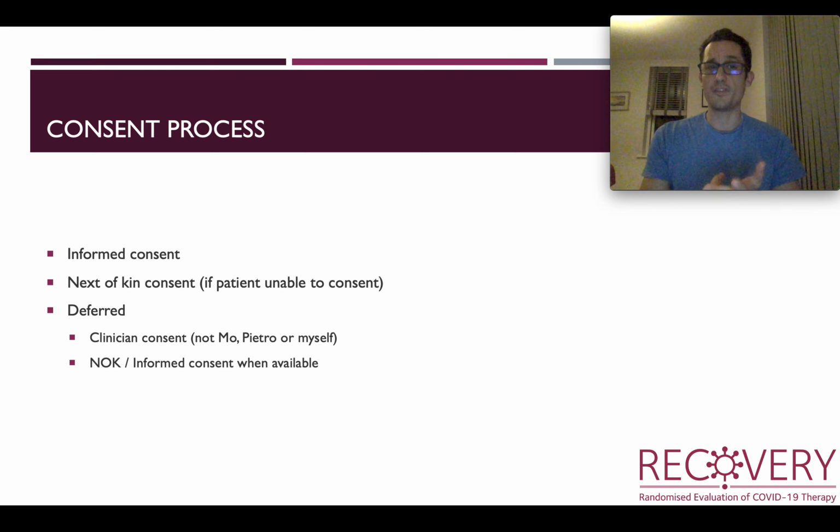And the last is deferred consent, which is where a clinician who's not involved directly with the trial, so not me, not Pietro, not Mo, can then consent for the patient until we can get consent from the next of kin or informed consent later on.